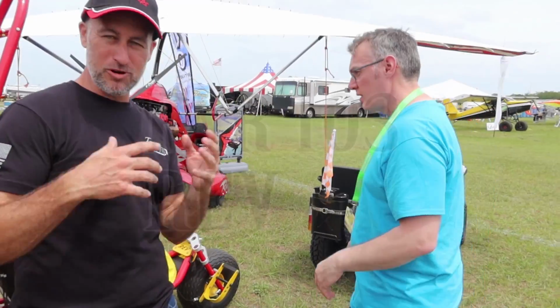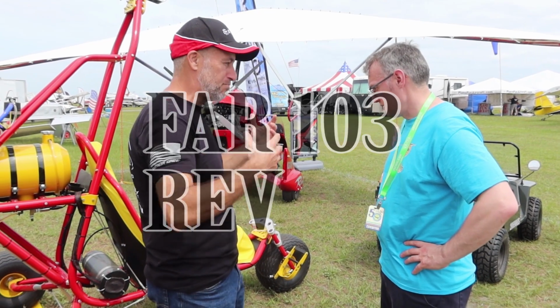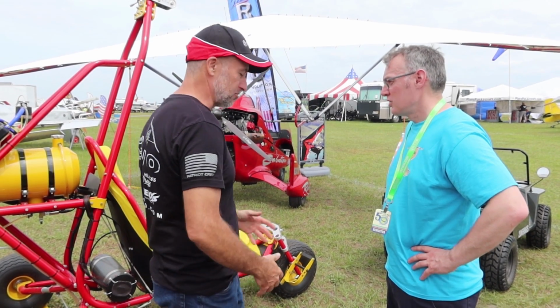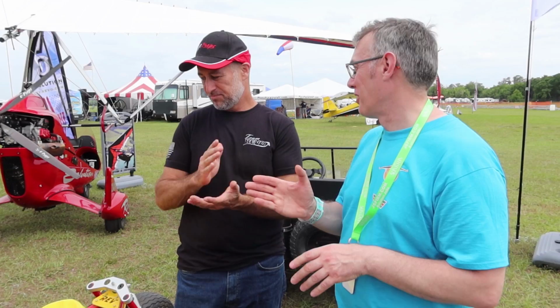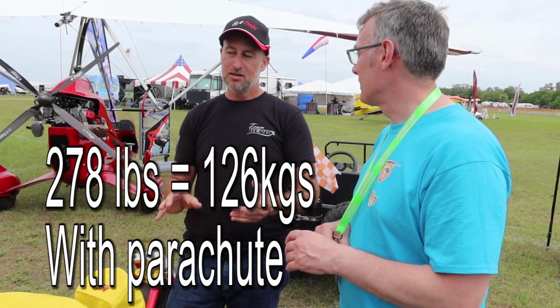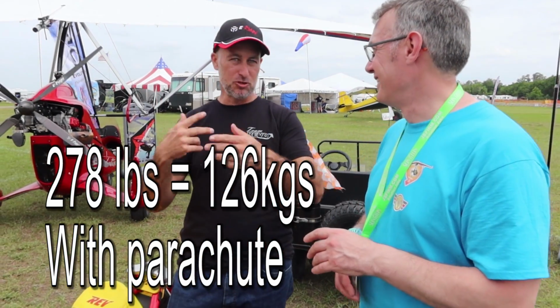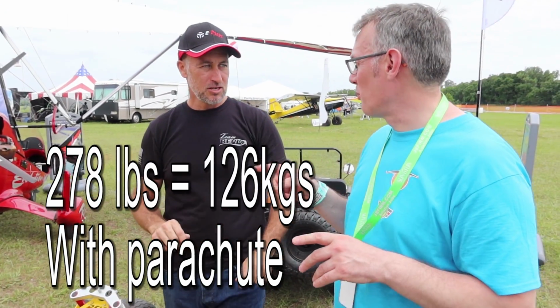All right, we're going to get to our big trike, but even our Part 103s are quite a bit bigger. This is a completely different weight limit to us. Anything above 70 kilos, we go, it's a microlight. Yeah, we go up to 278 pounds with the parachute system, or 250. What's that in real money? At 2.2, you're going to have to do the math. We'll put it up on the screen right here. That's how many kilos. 254 pounds, is it?